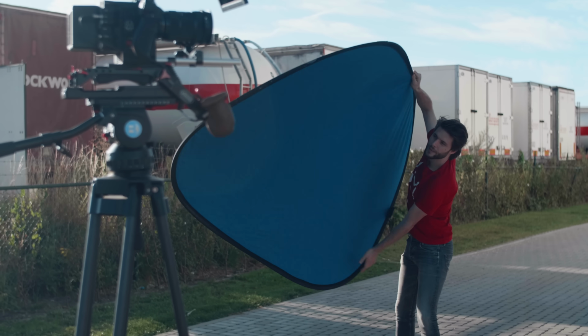If you like to composite yourself into a city or between buildings, you're gonna have to set up a green screen. And again, there's an easy and advanced way to do so. So let's start with the easy one.